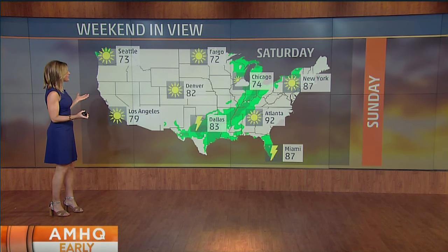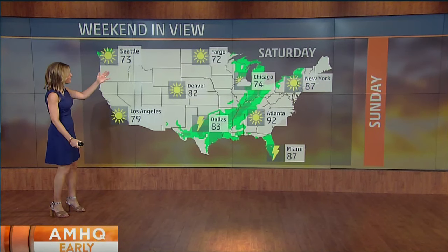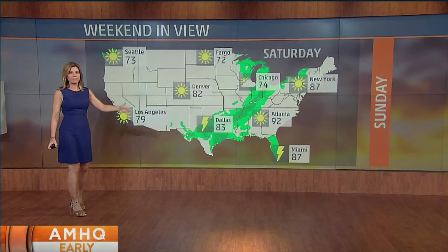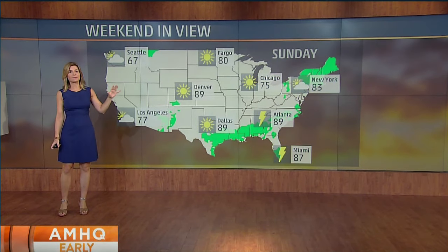Now Saturday, looking ahead to everything going on, college football is on. I know you're all watching for your favorite games and the forecast. Thunderstorms out there from parts of Michigan, Indiana, right back into parts of Texas. We will see the risk of thunderstorms moving east but weakening by Sunday.